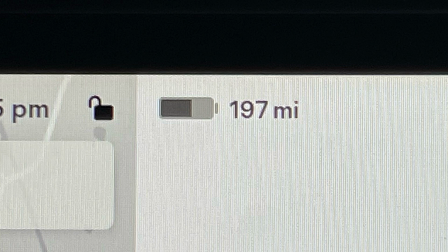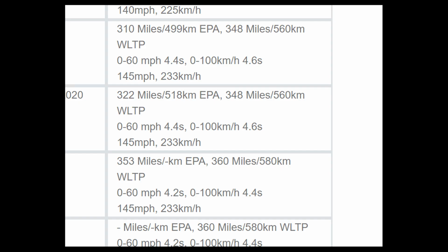Now mileage is calculated differently. When Tesla tests the cars, they have to do it against a recognized testing standard, and this is where it can get quite complicated. In America they use EPA, and in Europe and other parts of the world they use WLTP, and they can generate different results. Other than some early Model S and Model X, all Teslas effectively use the EPA rating in the car.